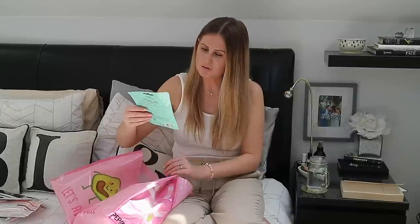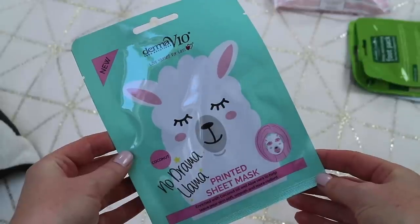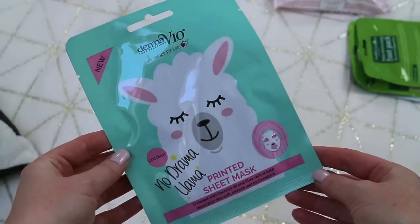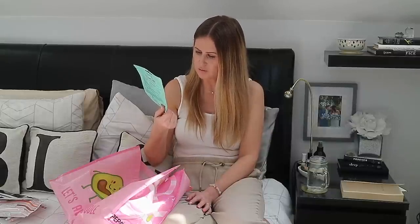Then the other sheet mask that I saw that was new was from the Derma V10 brand. Now every sheet mask that I've tried from this brand has been really impressive, and this one caught my eye just because there's a llama on the front of it. So it says it's a no drama llama printed sheet mask. This is a coconut one and it's enriched with coconut oil and aloe vera to help leave your skin soft, smooth and more radiant.